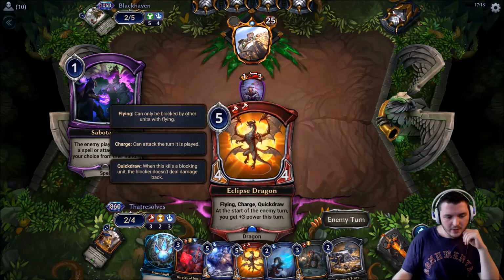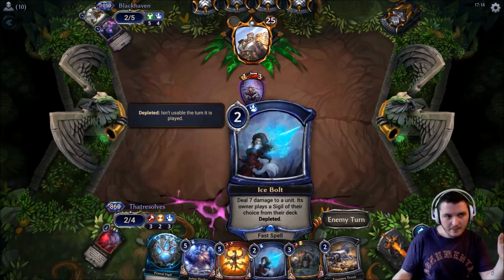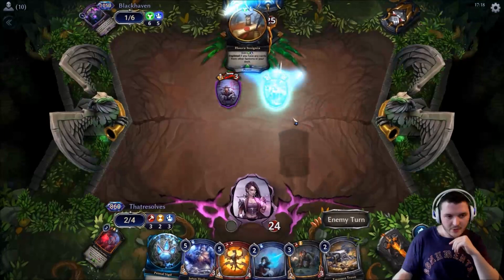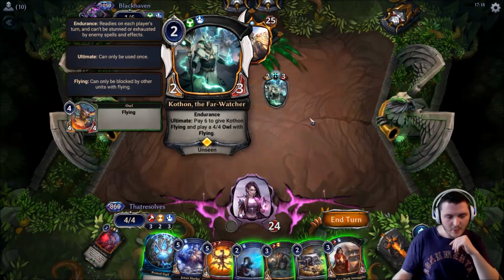Because we'll still be able to play the other one, and then next time I'm just going to play Eclipse Dragon, hit our opponent. A Defiance won't kill it, and then we'll just be able to Ice Blast the Duderino. So this changes things, because now our opponent can do that.